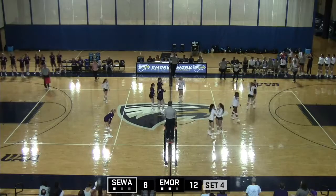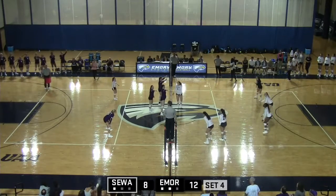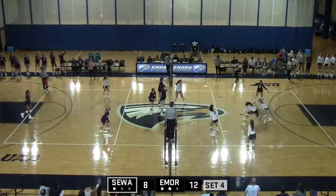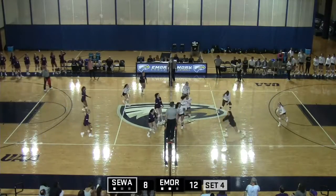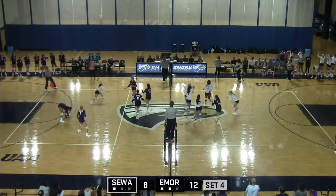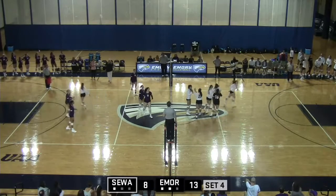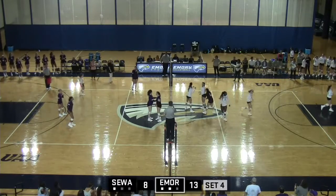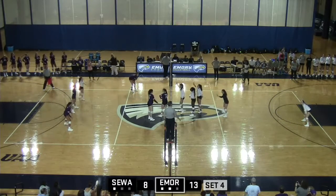Destiny Stewart back to serve for the Tigers. Short serve. Free ball back over and dump. Dug up. Nicely done, that by Roshino Dowd. Nicely done that time. 13-8. Emory has survived some plays that they ordinarily would not.